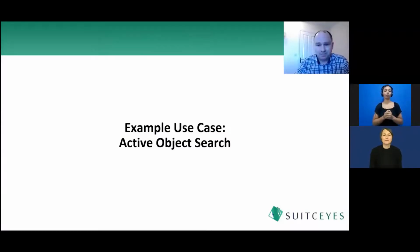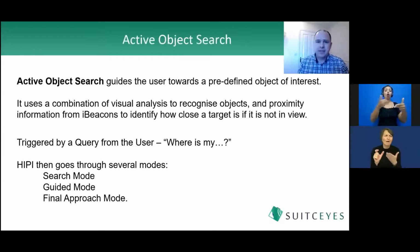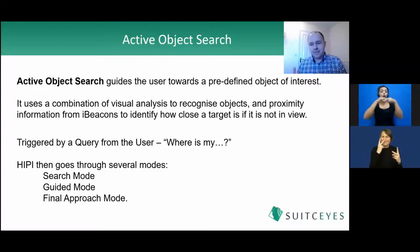So just to give an example, we've developed an approach called active object search, which is trying to use the sensors in order to help a user to identify where an object of interest is within an environment. And the idea is that this guides the user towards a predefined object of interest. That might be your cell phone, it might be your laptop, it might be a book, it may be a particular person, for example. And the idea is it uses a combination of visual analysis, recognized objects, and proximity information from the iBeacons to identify how close a target is if it is not in view.